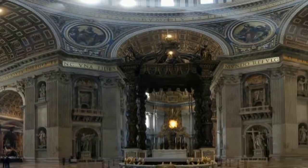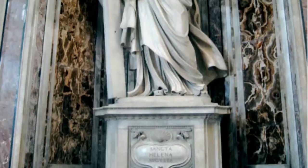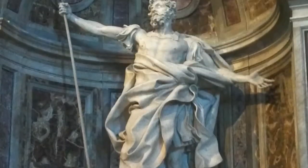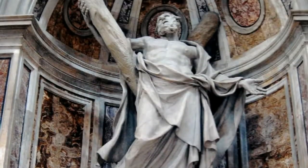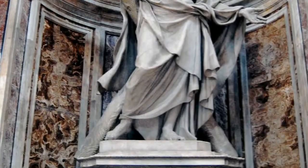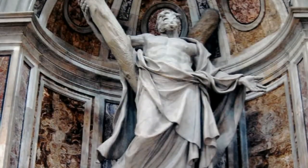Within the four piers supporting the dome are the statues associated with the basilica's primary holy relics. Saint Helena holding the true cross. Saint Longinus was the Roman centurion who pierced the side of Christ with a lance. He is said to have converted after experiencing the darkness after Christ's death. The southeast pier, St. Andrew, with his trademark diagonal cross upon which he was martyred. The relic is Andrew's head, which was returned to the Greek Orthodox Church in 1964.